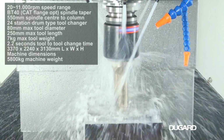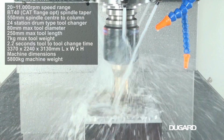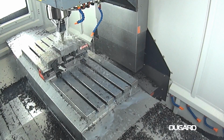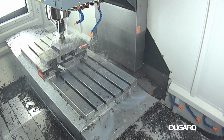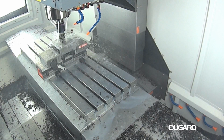The Dugard 1000 features a pneumatic counterbalance head as standard. Other standard equipment includes rigid tapping, helical interpolation, a high power coolant system and a full set of pull studs. Control options on the Dugard 1000 are Fanuc OIMF, Siemens 828D and Mitsubishi M80.